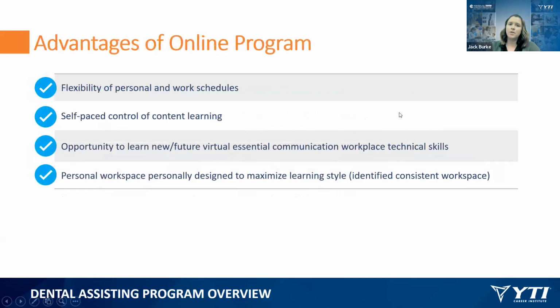So the advantages of an online program: you have flexibility of personal and work schedules. As I said before, if you have kids at home or if you have a work schedule that you want to work around, this does give you the flexibility to do that. It's self-paced control of content learning because you're not in front of a laptop in front of an instructor doing live instruction. You can go back, you can reread things, you can work at your own pace.